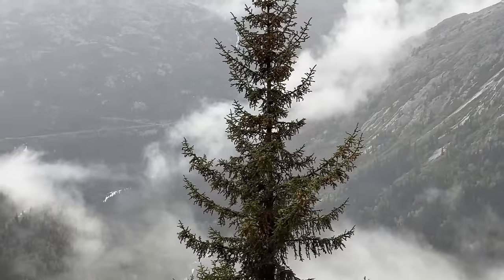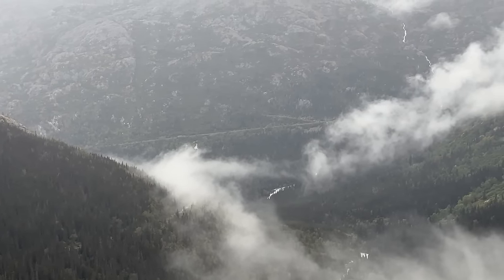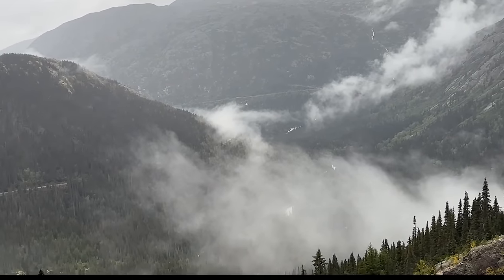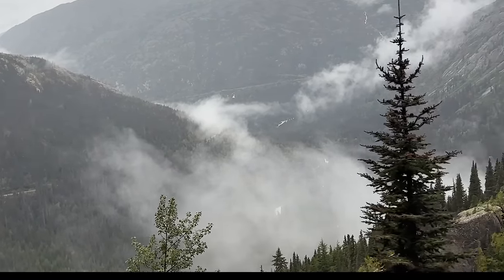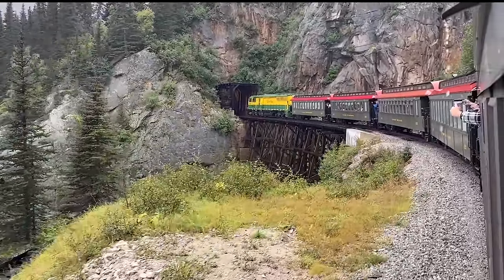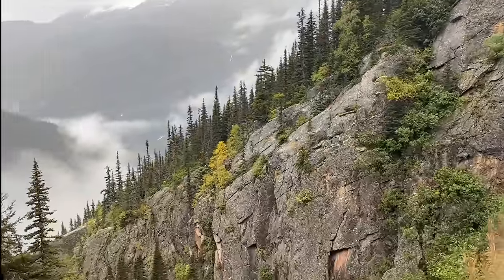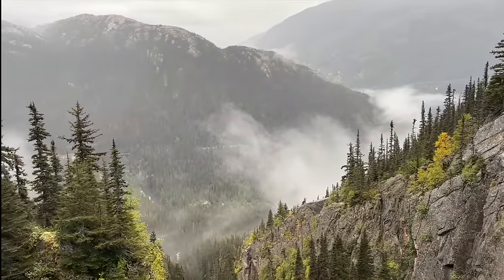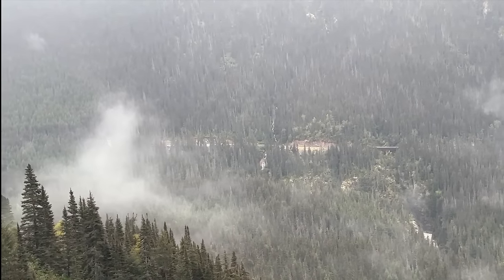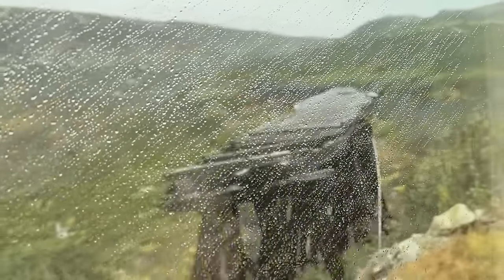The views down the valley and the clouds and scenery below looked more like the aerial views you would see from an airplane than that from a train. Near the top of the pass, we passed over a trestle and through a tunnel. Here, through the raindrops on the window, we see one of the original trestles on the railroad that is no longer in use.